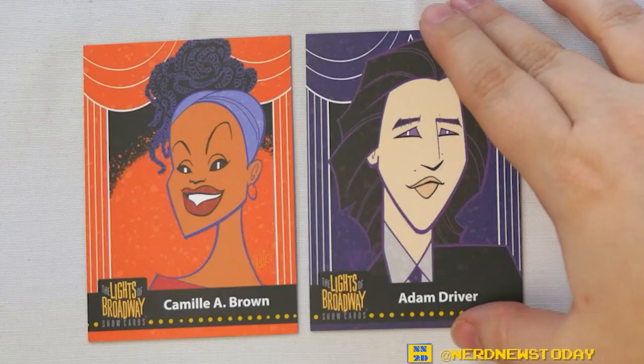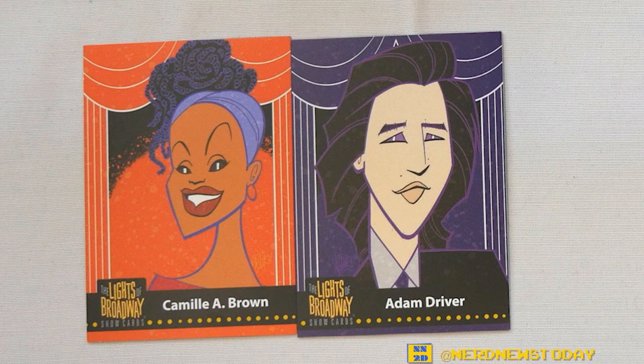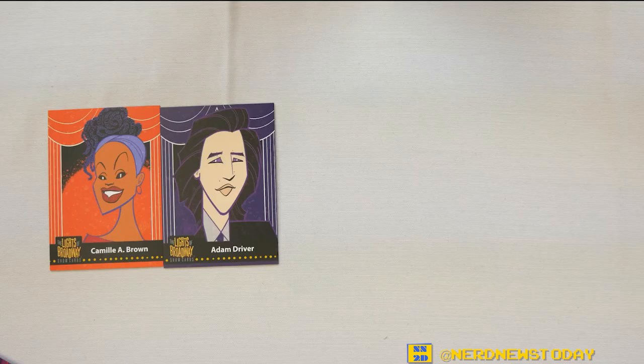Kylo Ren. Wow. Adam Driver, that's just... Kylo Ren gets his own Lights of Broadway card. Well, yeah, he was in Burn This on Broadway with Carrie Russell. And just in general, he's done stuff. He's a theater guy. He's kind of awesome, to be honest. He looks so young and not Kylo-ish in this, although his color scheme is quite emo, so I'll give him that. That's very true. Good going, Squigs.